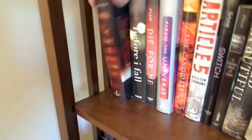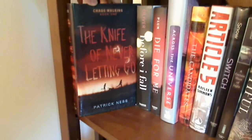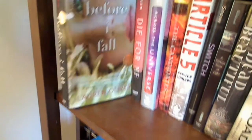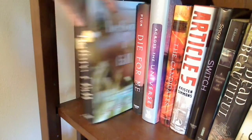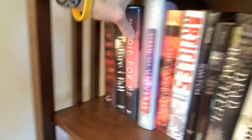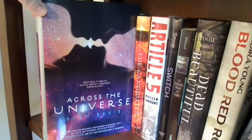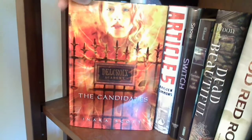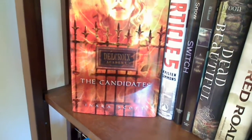First we have, first in the Chaos Walking Series, The Knife of Never Letting Go by Patrick Ness. Before I Fall by Lauren Oliver. Die for Me by Amy Plum. Across the Universe by Beth Revis. The Delacroix Academy, first book, The Candidates by Inara Scott.